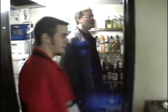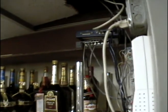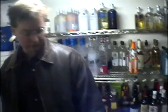Alright, much more fun to service the box now. So this is the liquor cabinet at Soba at Umi. Highly secure facility, obviously. And what's this? Vodka. Nice. Anyway, you can see there's our standard install.